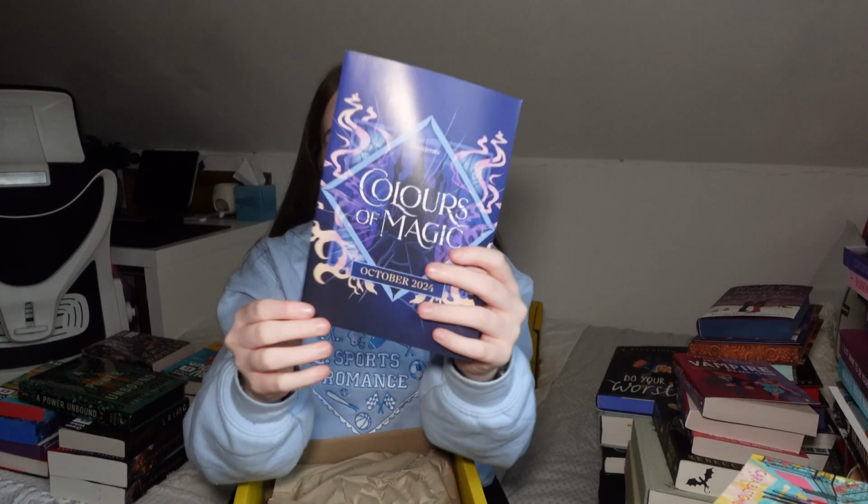I don't know if this is going to be a subscription box, because I know I have one subscription box left to open and a special edition of a series, so let's see. This is October's subscription and the theme is Colour of Magic. Oh wow, some little washi tape bits. I love things like this. These are some little travel things you can put liquids in.